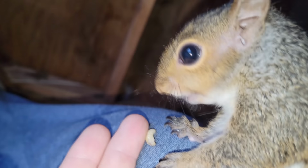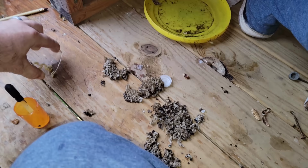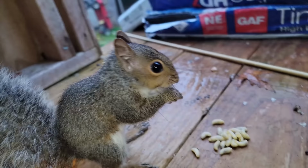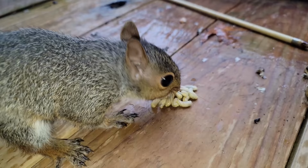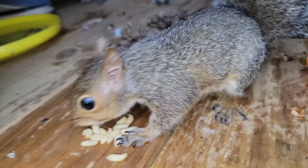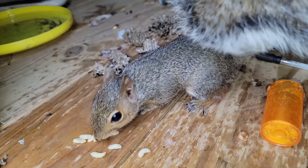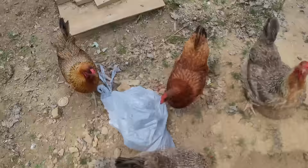Here. Some yummy larva. She's not even trying to gut them. She's just eating them whole. Larva squirrel. Oh, rain in the face squirrel. Here you go.